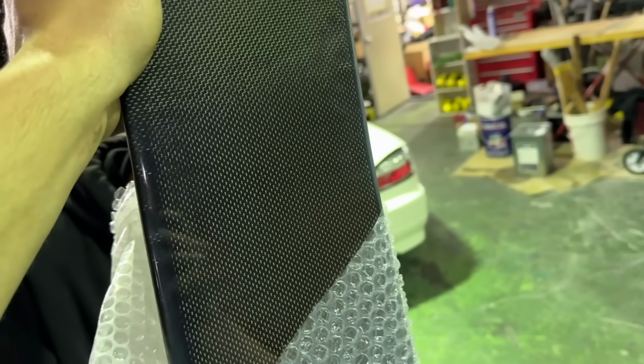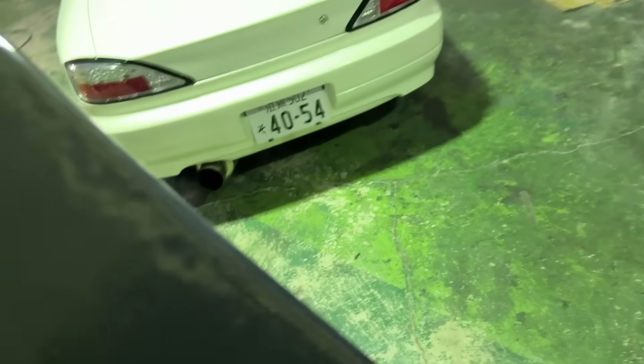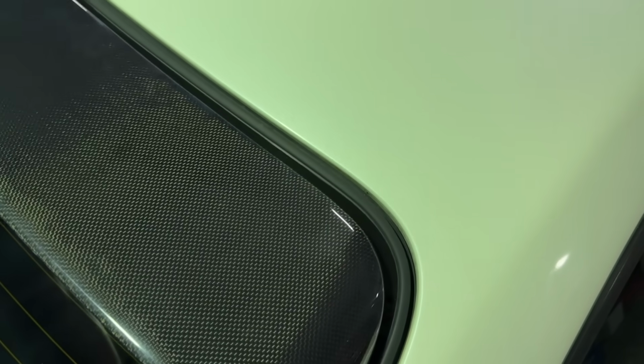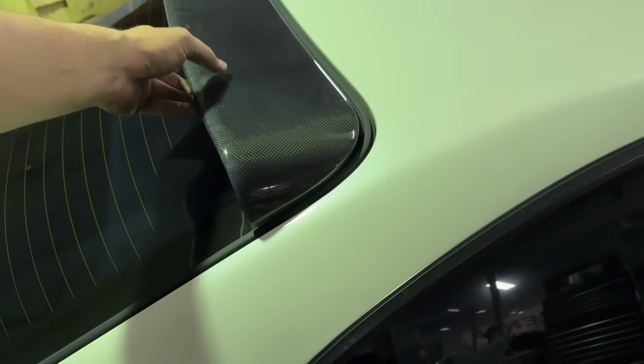Usually I'm not much of a carbon guy, but I kind of want to go a little bit extra with this car, and on top of it, the white. I feel like raw carbon just pops so nice on white, so I couldn't say no. Oh, that fits so good. Dude, it fits so good. I'm so excited.